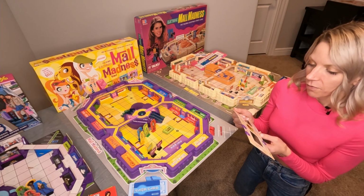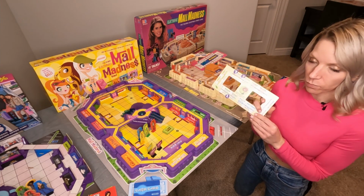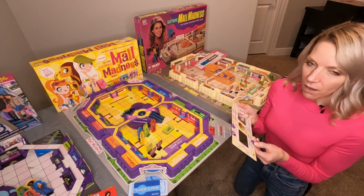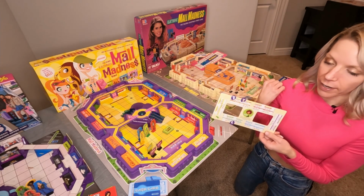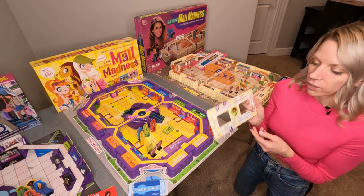And I don't know if I played this enough, would I figure out that this card is the best one and I would always want to play this one? I don't know. But it's also really hard to keep track of. If you play the original enough, you kind of start memorizing prices, but on this one, you'll never be able to memorize them because they're always different. So I don't like that.